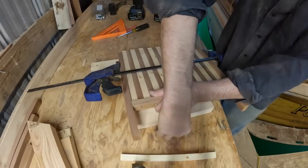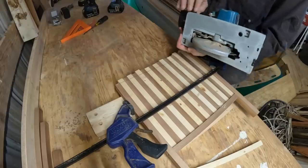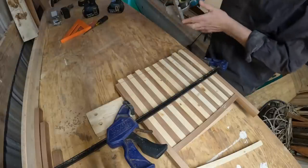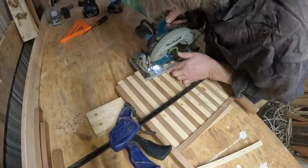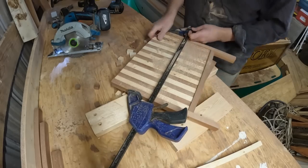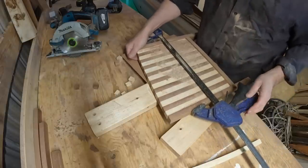There, sit this on here and here, and we can just take the circular saw and zing that right off. I'm going to lower the blade just a bit, or raise it, I suppose, in other words, so it's not cutting quite so deeply. There we go. Actually, that turned out to be a pretty clean cut. I'm just going to sand it up a little bit and get it perfect.